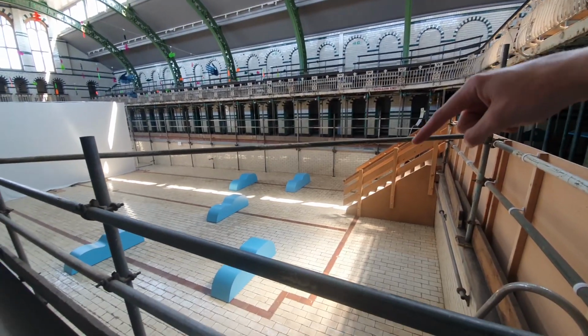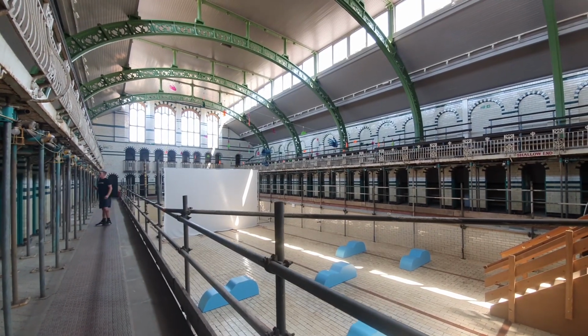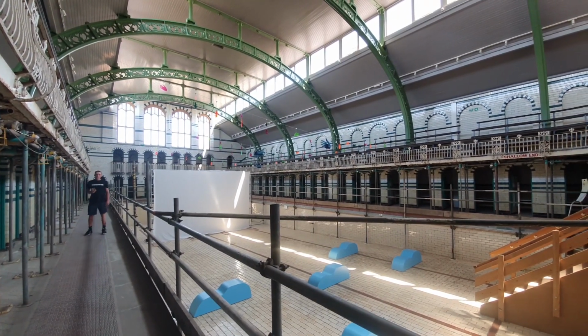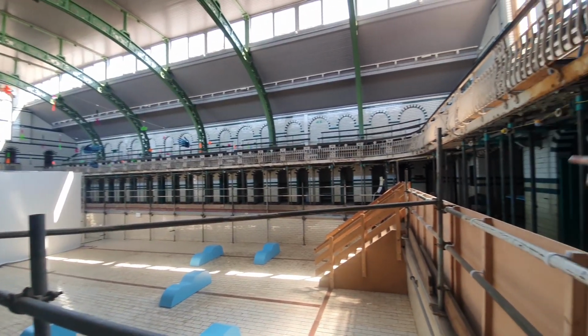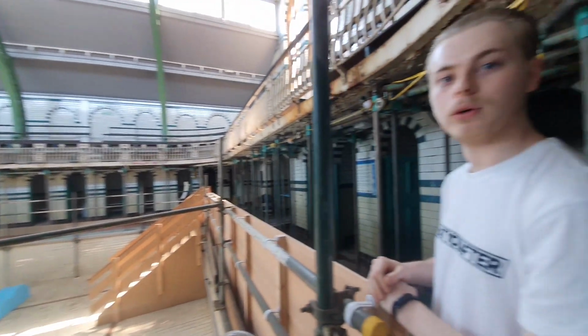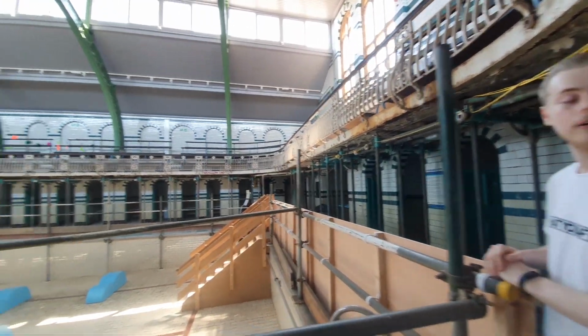This is the swimming pool down here. This is the room. Look how grand it is. Look at the ceiling. Look at Jack, so little over there compared to the rest of this building. This is also the shallow end. Well, yeah, exactly. So down there it actually gets bigger. Let's have a wander.